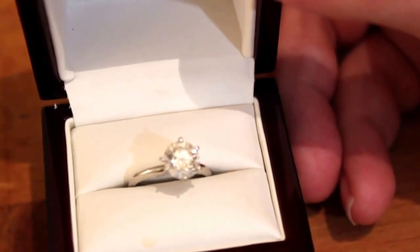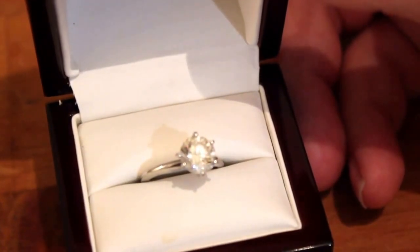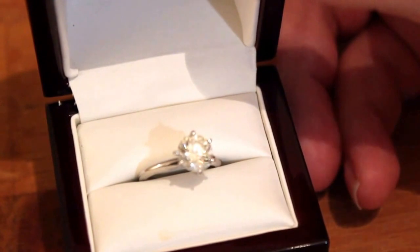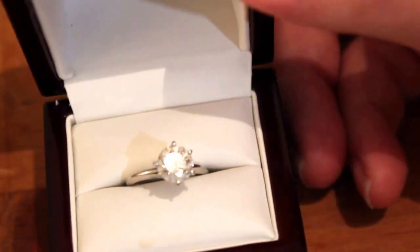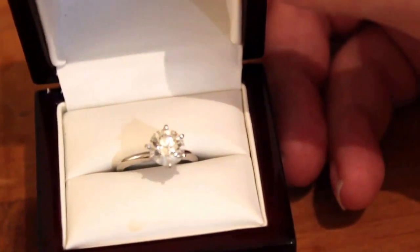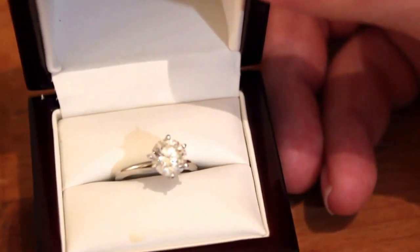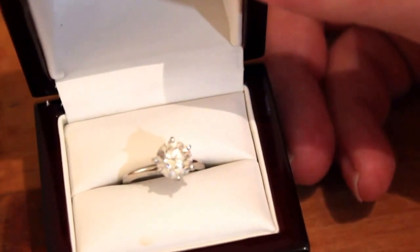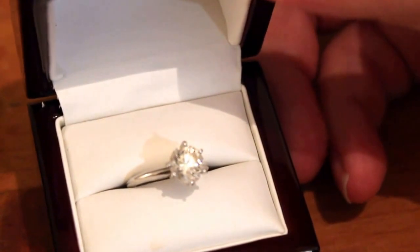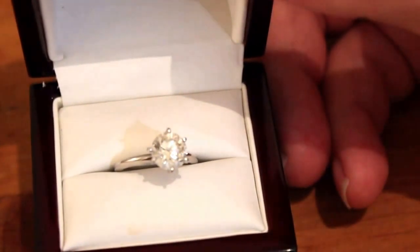Before I ordered this off Blue Nile, I ordered her twin total weight 1 carat earrings from Blue Nile and was very satisfied with them. So that was kind of my test to see, can we order an engagement ring from them. Now the question is, how do we talk your future fiance into wanting a ring from online?